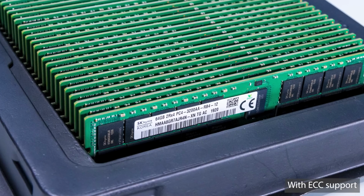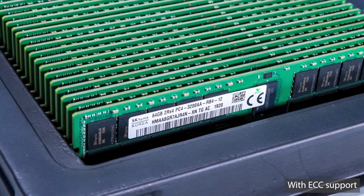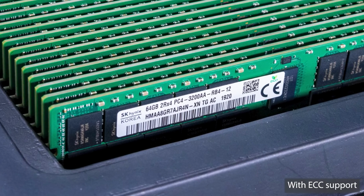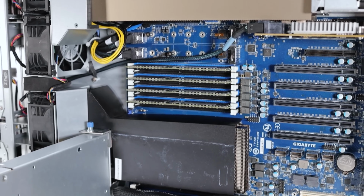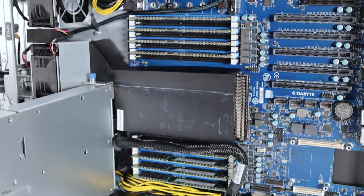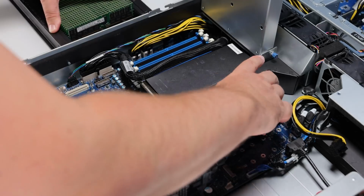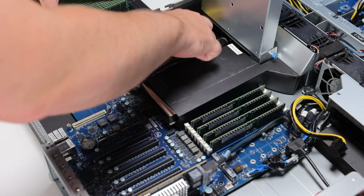I will note that you use ECC RDIMMs and LRDIMMs. Some folks don't know this, but you can and do use ECC memory, and we are literally using the exact same DIMMs that we used in our Xeon and EPYC servers in the lab. We took those same DDR4 3200 RDIMMs out of a server, and we put them back in this one.